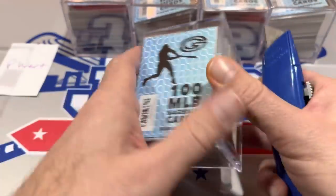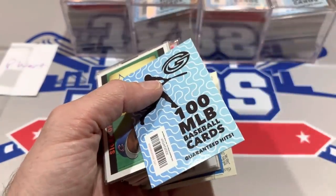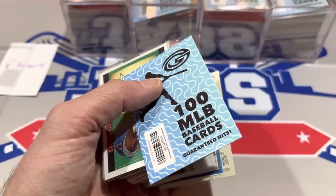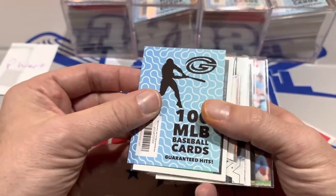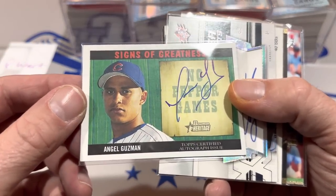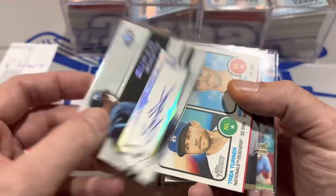All right, so P-Wirt, let's see what we can do here for you. There's one guaranteed. Maybe it's two guaranteed. The title definitely says two. Two guaranteed hits. Two relics, autograph, or jersey cards. Maybe I'll bring the iPad over and show you. So here we go. We have our guaranteed hits. We have an autograph here of Angel Guzman, Sign of Greatness from Topps Heritage. That one is from 2005. And our second hit, so we do have two hits here.